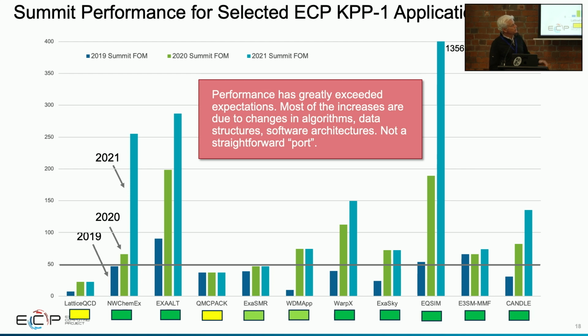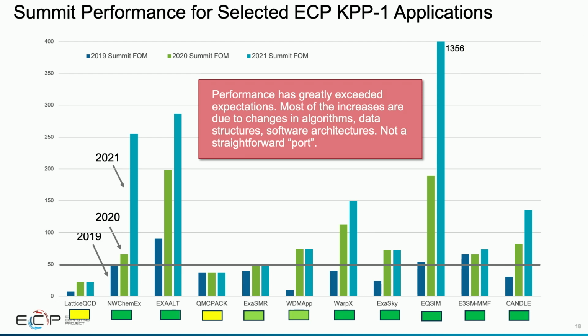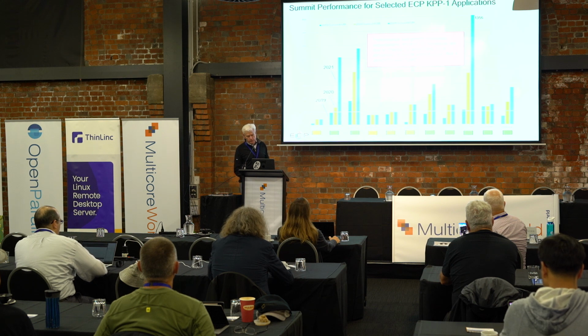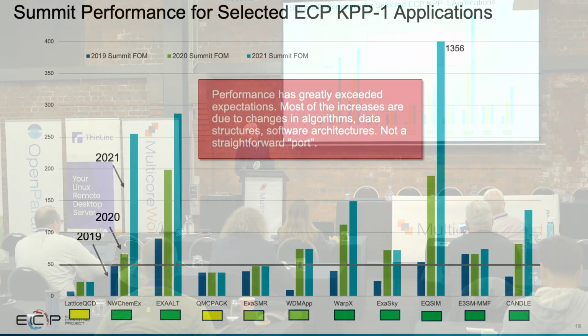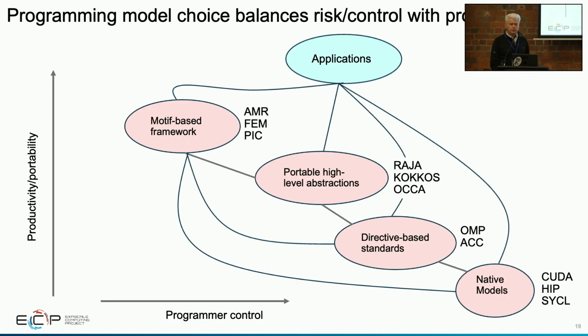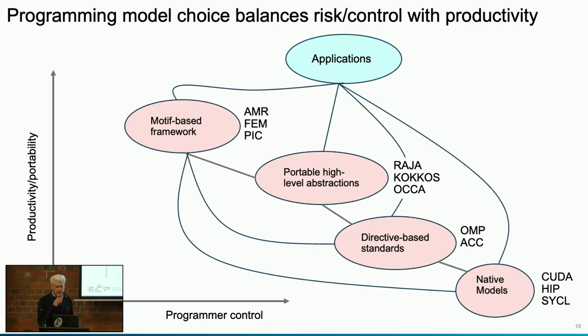In some cases, there was nascent code in EQSIM and ExaLT, and I'll say a little bit about that, that just hadn't been looked at in many years, and in revisiting and rethinking it, loop ordering, loop coalescing, et cetera, made a huge difference. So these are the applications that are on the hook for 50x. It doesn't mean they're done, because they've got to show that they can do this on Frontier.